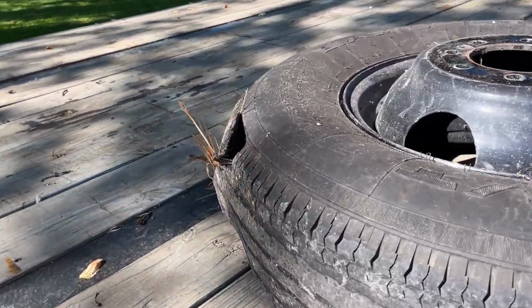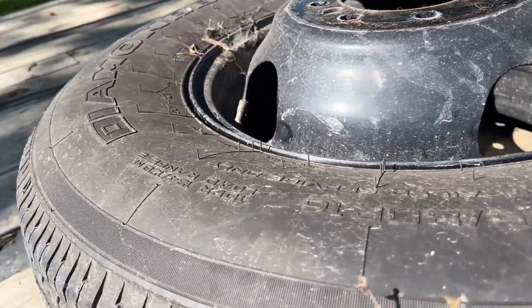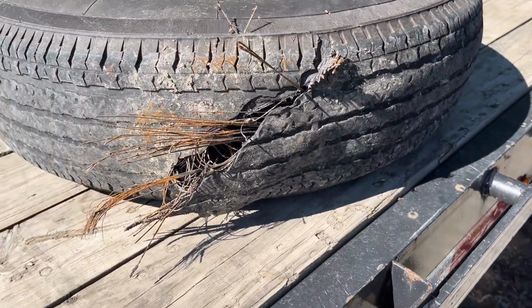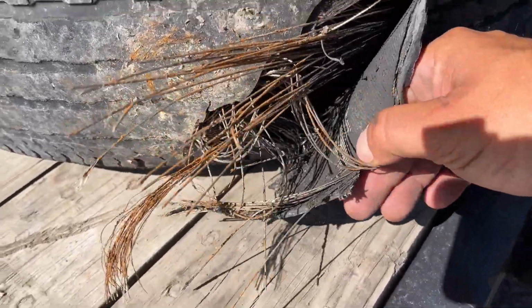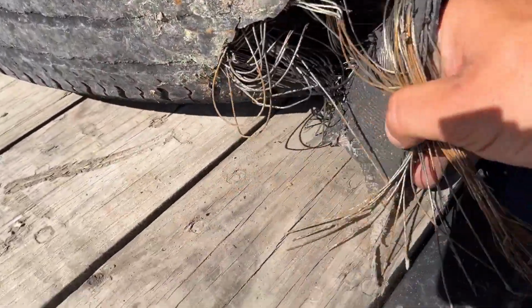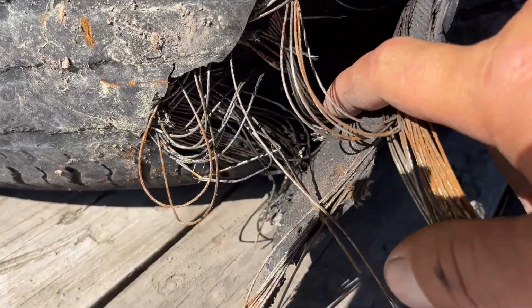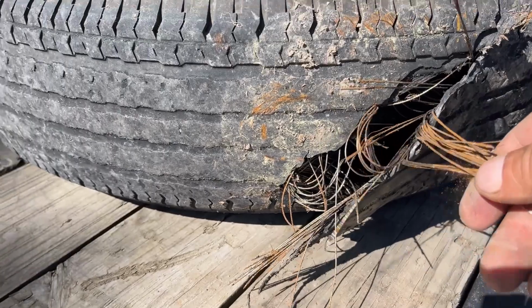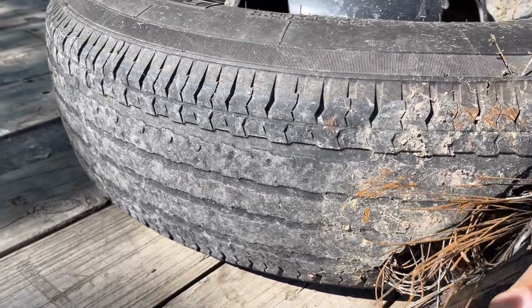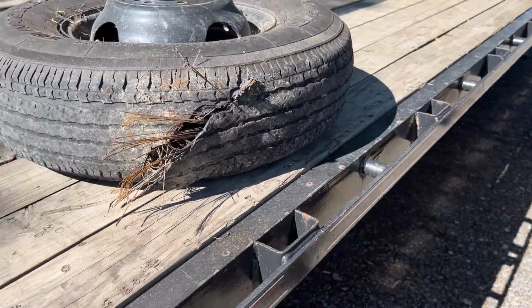So you can see here, just turn it around. It's actually pretty decent. Pretty decent failure. Yeah, that belt definitely let go big time. You can see there's the inner part of the tire. Basically, it became delaminated, and I imagine the abrasion from the road is probably what made the steel belt fail the rest of the way.